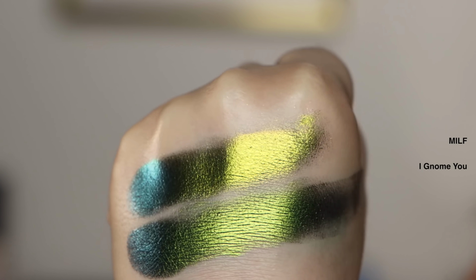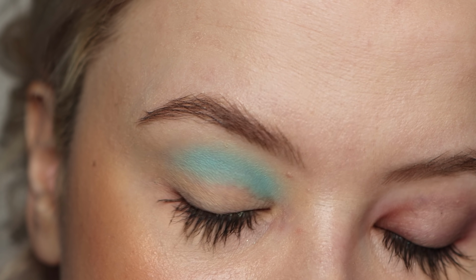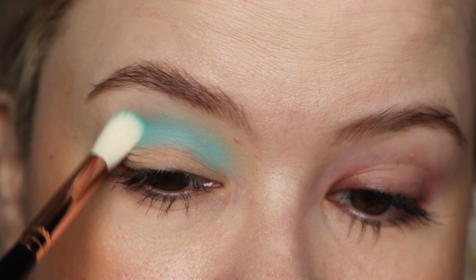Going in with the Blends palette from Blend Bunny Cosmetics. Going in with Bubble Bath, because this is almost a slightly monochromatic color story. It's like blues and greens. I feel like I can really just do blue and green eyeshadow, just throw it on the lid and kind of decide which shade I want to go in with. So I'm just really putting that right into the crease.